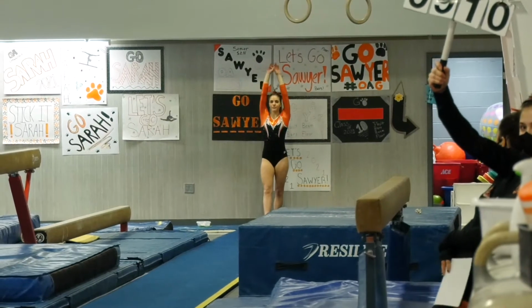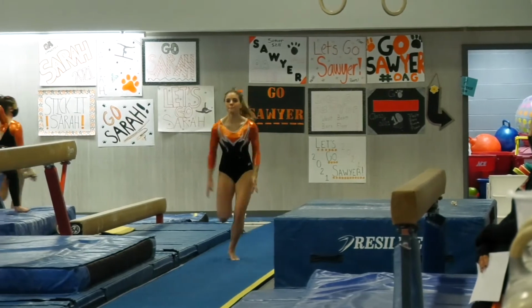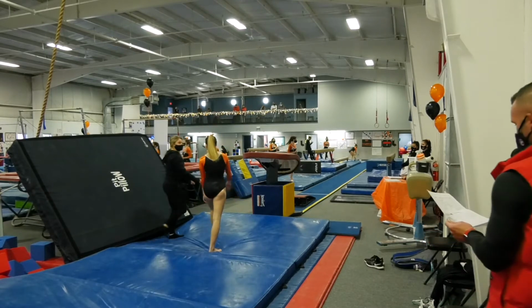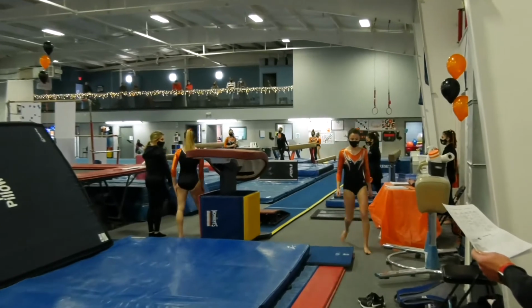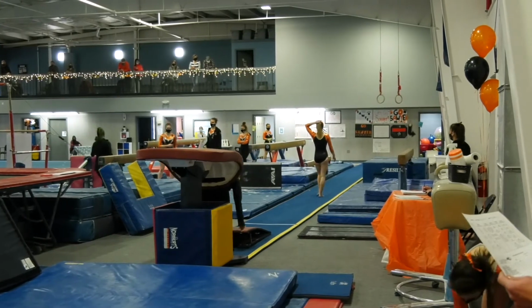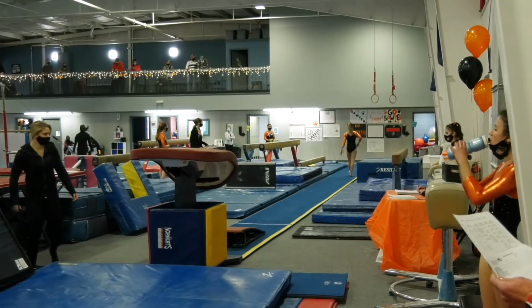And the score is the highest for the Tigers from Sawyer with a 9.1 on her pike Sukahara vault. All right, that was Katie Babanikis performing that 9.6 tuck Sukahara vault. Unfortunately, she did put her hands down. That will count as a fall. That is a mandatory 5/10 deduction off of her start value, which again was a 9.6.